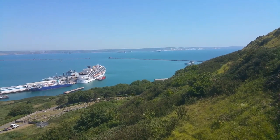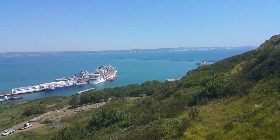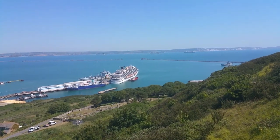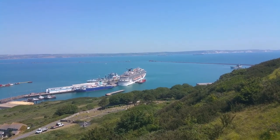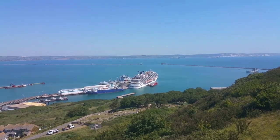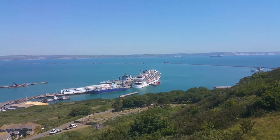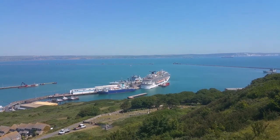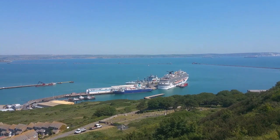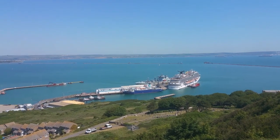Verne Citadel, the entrance to HMP The Verne, and in front of me in the port is the Carnival Breeze cruise ship. Further out to sea, out in Weymouth Bay, you have the Cunard Queen Mary 2, plus three P&O cruise ships: the Ventura, the Azura, and the Britannia.